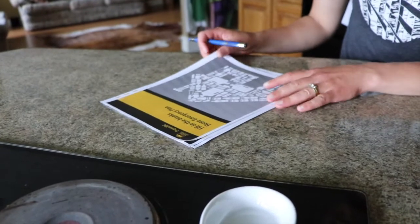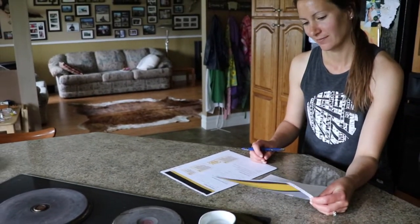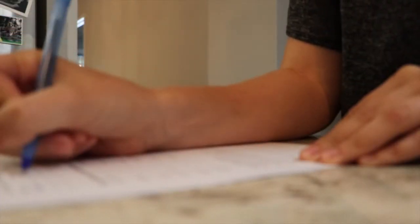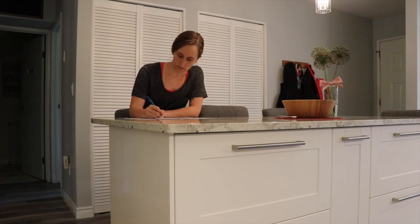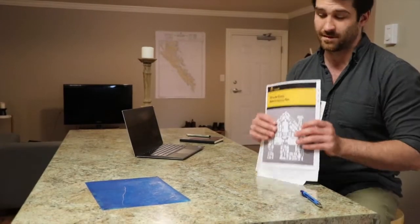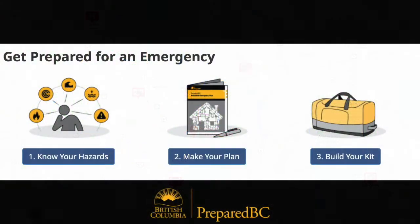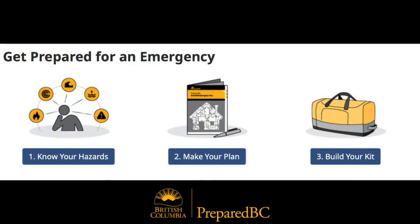Number 1, make an emergency plan. Having an emergency plan for your household can help reduce the anxiety of evacuating and keep you focused and safe. It will include important information about family members and contact information. Put copies of your emergency plan in your grab-and-go bags and in your vehicle. When you make a plan, be sure to identify friends or family that live nearby that you could stay with if needed and plan how you will travel there. Prepare BC has a simple template that can guide you through this process.